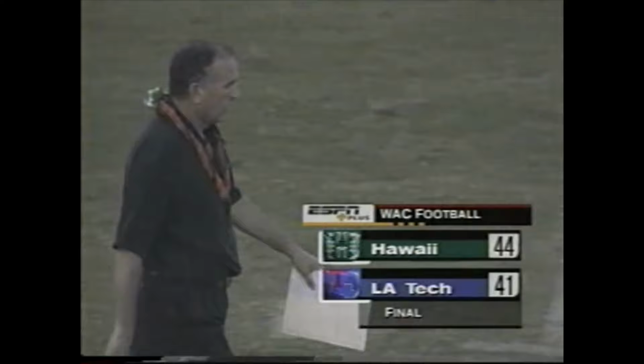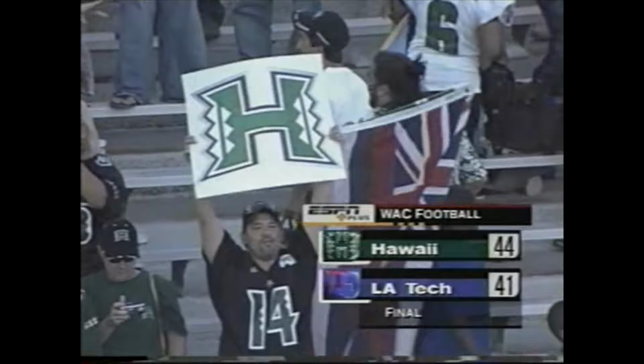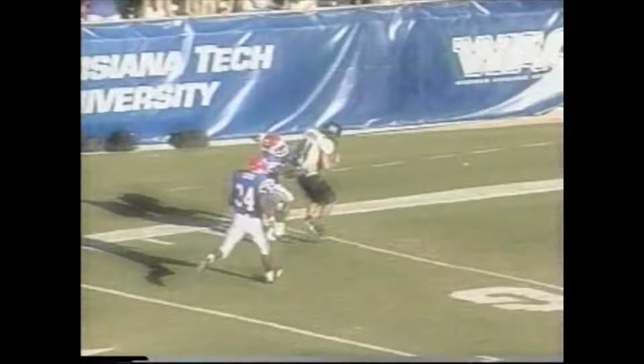Well, June Jones will host UTEP next week back in Hawaii. That should be a good game, certainly, as Louisiana Tech, they will go to Nevada to play a game against Nevada. The final score here, Hawaii winning 44-41. It was an offensive shootout, what we expected. Great performances from quarterbacks and their supporting cast. But Timmy Chang, June Jones, and the Warriors come out on top.